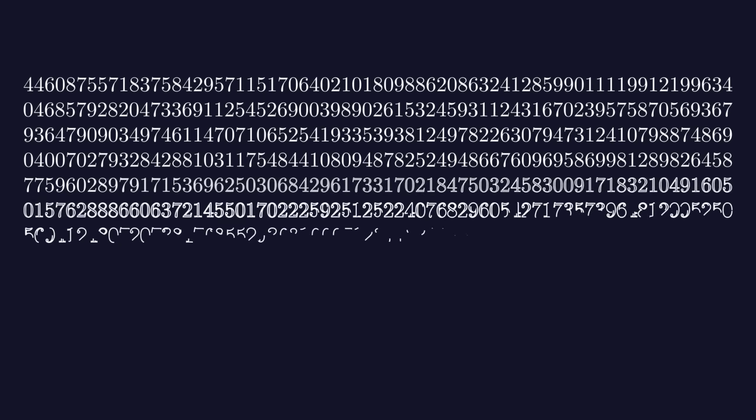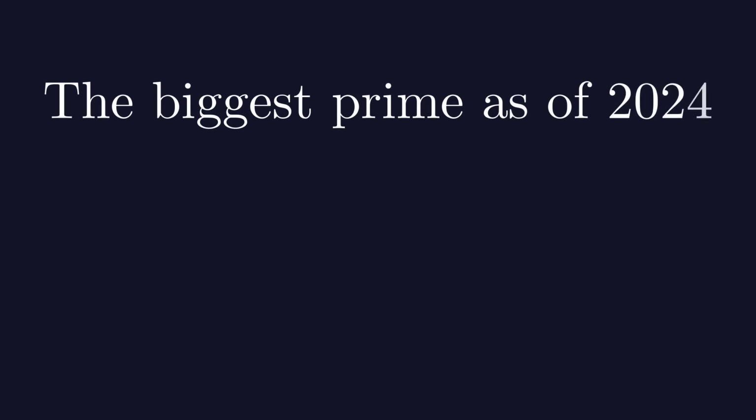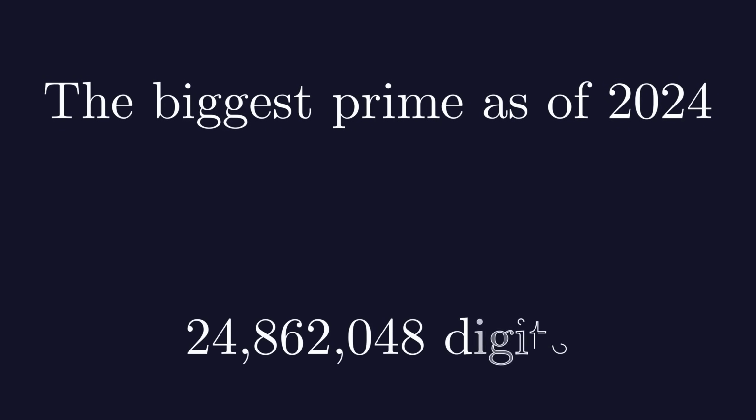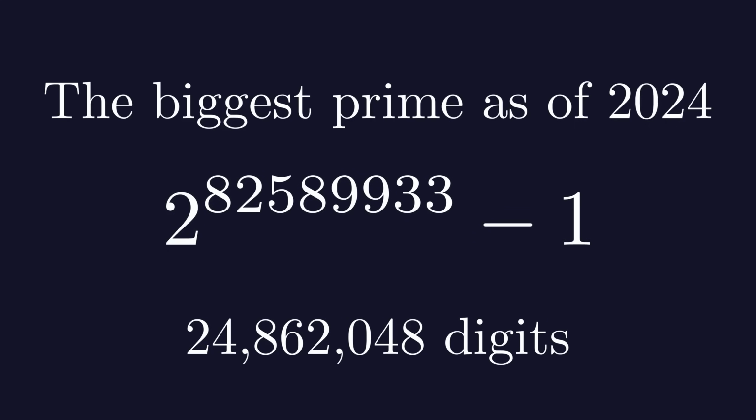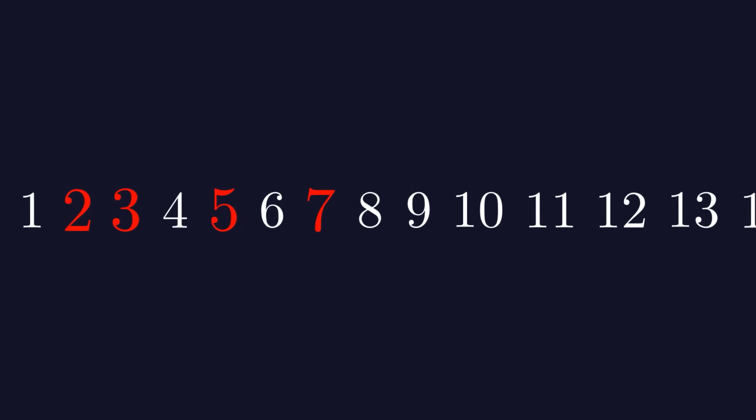This is a prime number. It has 687 digits, but it doesn't even come close to the biggest prime number we know. As of 2024, the biggest prime number we know has almost 25 million digits. It was discovered in 2018, and despite its size, it can be easily written as 2 to the power of 82,589,933 minus 1.